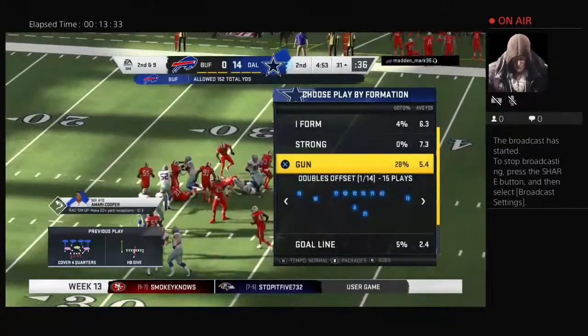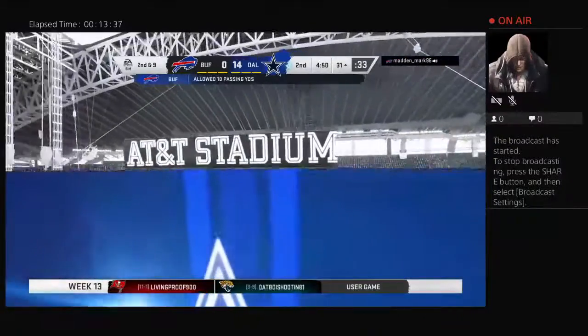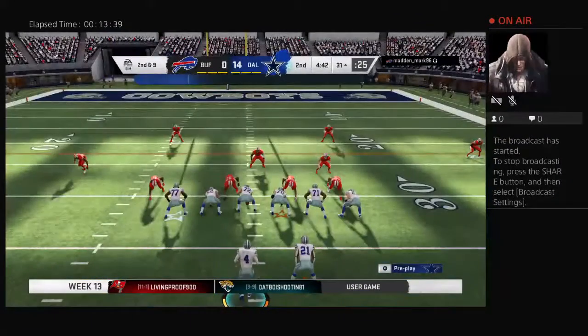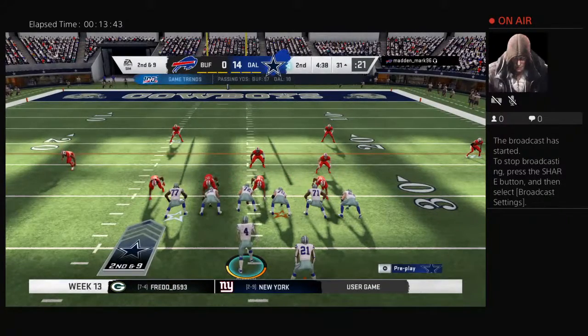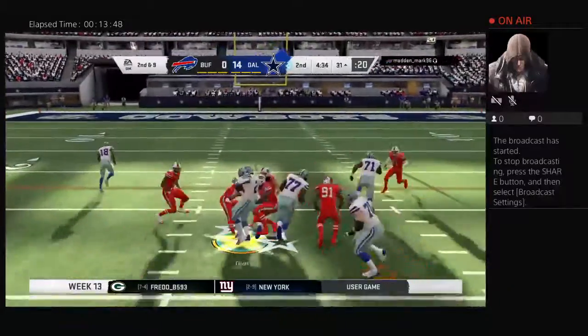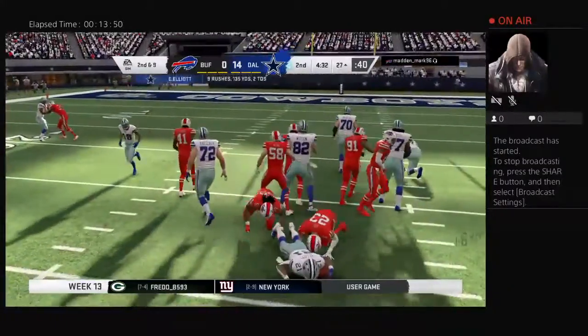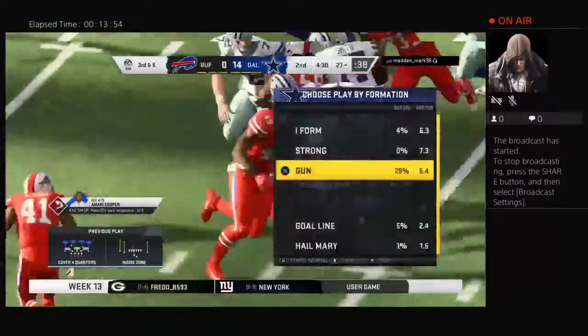Nice job by that defensive front there to hold him to a short gain on 1st down. Well played, I must say. Yeah, only getting 1 yard. There was no room to run. On 2nd down, it's Elliott. It's a 4-yard pickup there, and it leaves him with 3rd and 5.